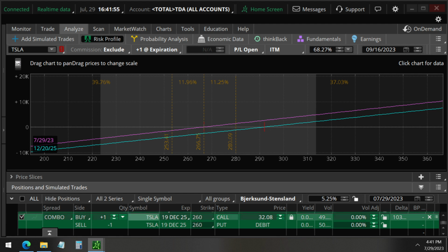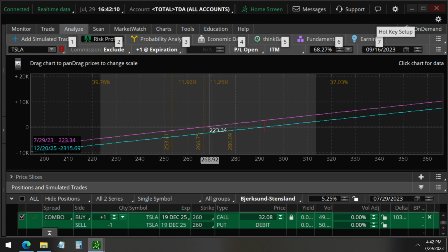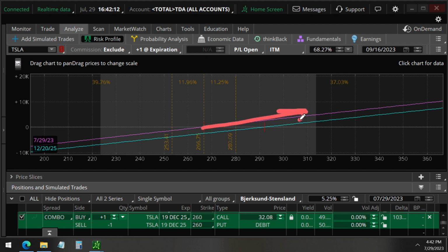What that tells us is that this investor believes that Tesla will be going up sooner than later, because later they will be more at a loss with the time decay going against them. So the sooner it goes up, the better for their trade, as it will be following the purple line more closely. Okay.